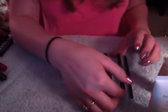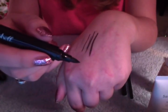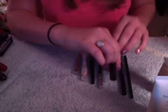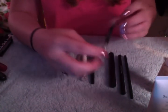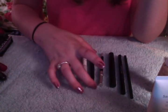This is another Maybelline one. I like Maybelline. This one is markers. It's like a marker eyeliner. Like that. It's easy to use. Coverage isn't that great. Here's an Urban Decay one. Crayon, very creamy. Here's my favorite. This is Revlon Liquid. I really need a new one.